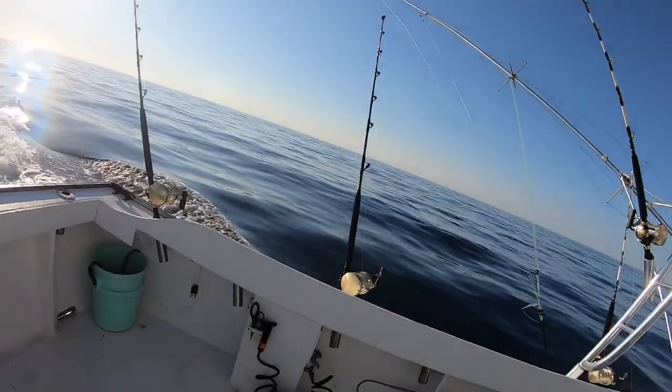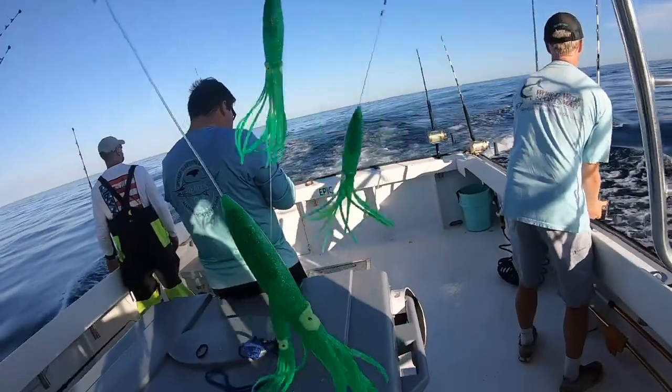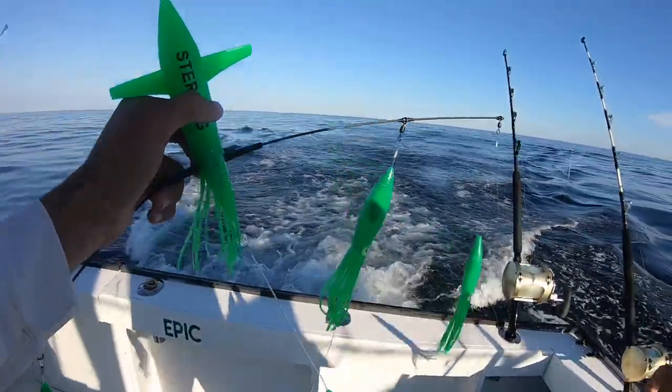You want to put a bar out? I was setting up a spreader bar when we got our first bite of the day. Things were kind of slow, so I wanted to stick something out there to draw some attention. We were pulling teasers, but I always like getting some stuff out there for the fish to come up and look at.